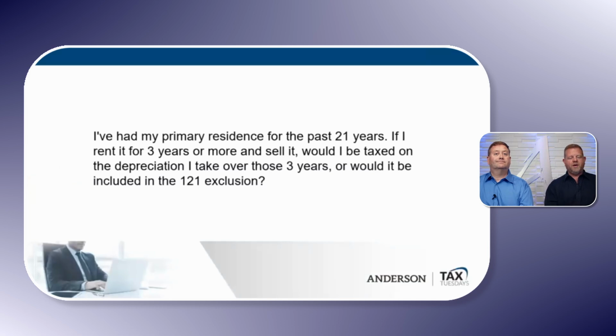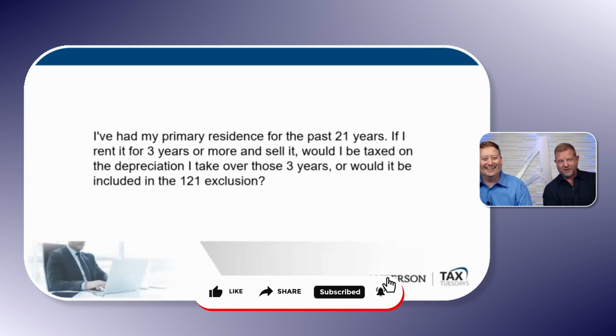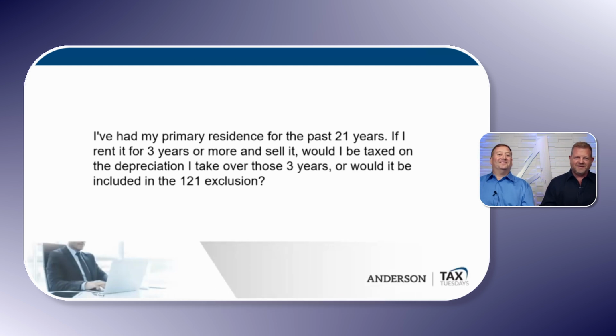I have had my primary residence for the past 21 years. If I rent it for 3 years or more and sell it, would I be taxed on the depreciation I take over those 3 years? Or would it be included in the 1031 or the 121 exclusion? I'm immediately going to that 1031. Right? Bad Toby. Yeah, no, well, there's a lot going on in this question, actually.